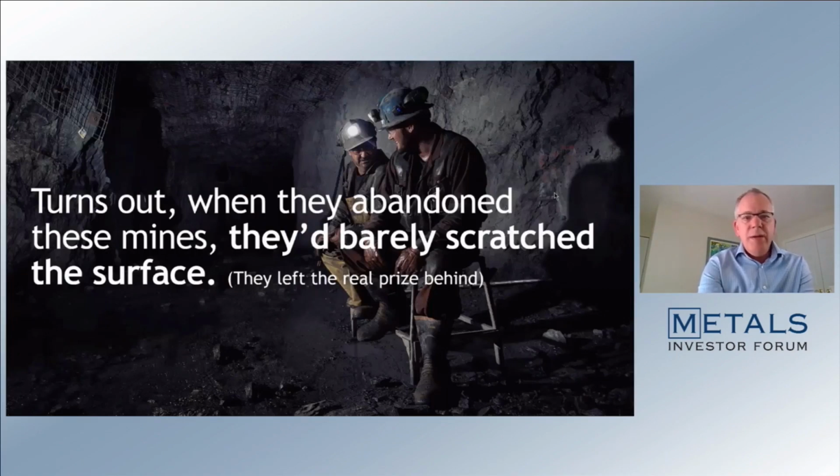So what we say here, turns out when they abandon these mines, they barely scratch the surface. And this phased approach to a scalable asset, we're just getting started here. We have a real strong growth profile ahead of us. It also reflects where the real value generation has come in our sector over the last decade. You look at the Red Lake mine, I talked about the high-grade discovery there. It generated a household name, Goldcorp, and a $20 billion company.